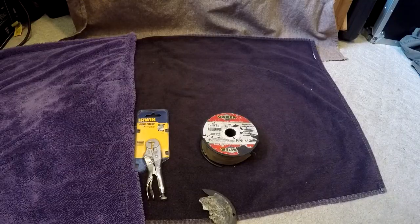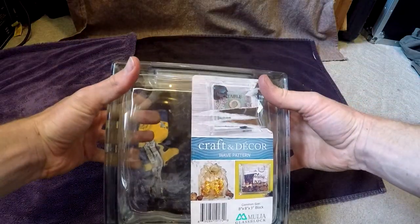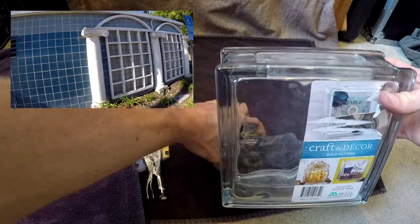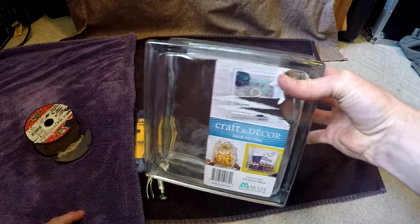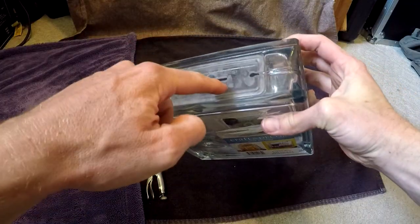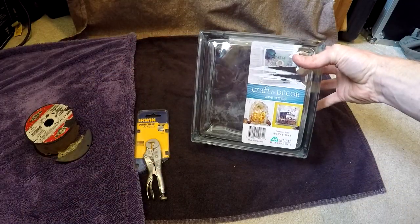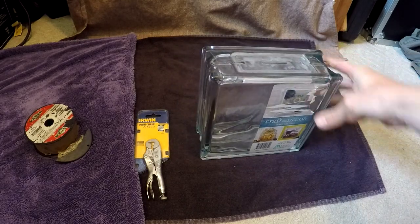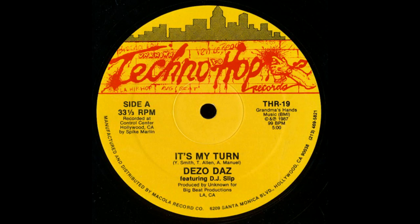And then lastly, I couldn't resist. I bought a glass brick for $2. These are one of my favorite structural elements. Glass bricks, baby. And this one looks like it's more for decoration, like you can put coins in it or something, or make a terrarium out of it. I'll find a use for it. These things look awesome. So yeah, Compton's in the house. Just couldn't resist that Dezo Daz reference, could I?